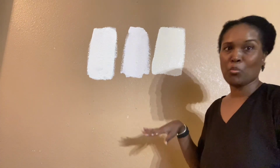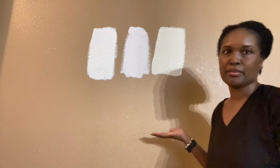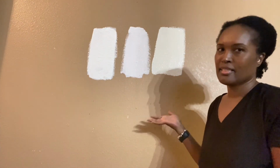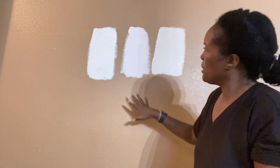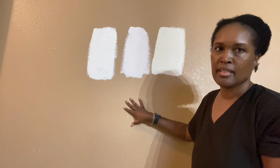I don't want it to be white, because I might as well have kept it like the builder's grade, but not necessarily. It needs to be cleaned up and look better. But I want something that's going to be inviting to me.